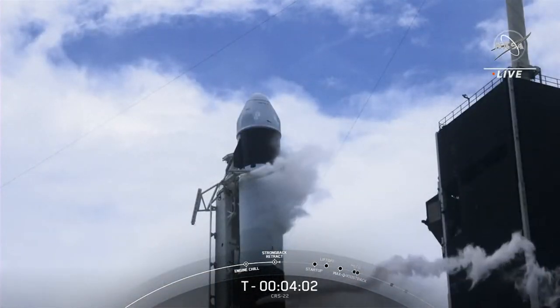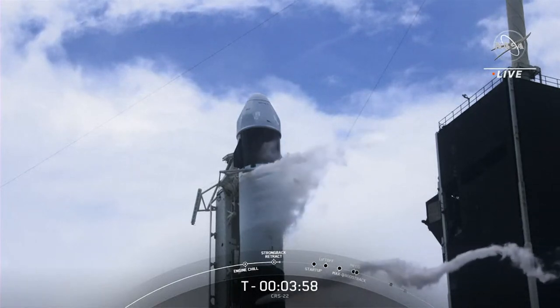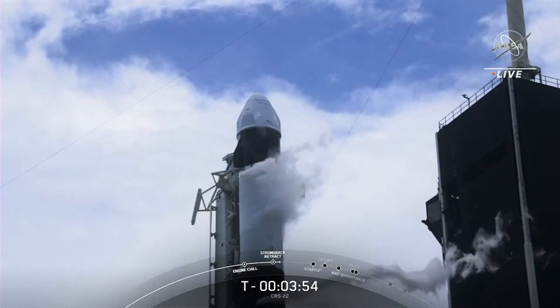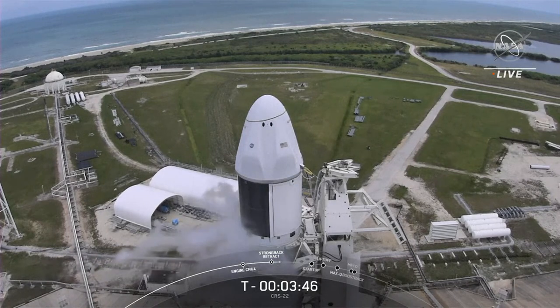We just heard the call out there as well for strong back retract. The strong back is the truss structure next to Falcon 9 that provides propellants and power to the vehicle. So you can see the clamp arms are opening around the second stage, and the strong back will retract a couple of degrees away from the vertical position, helping to clear the way for Falcon 9's ascent.